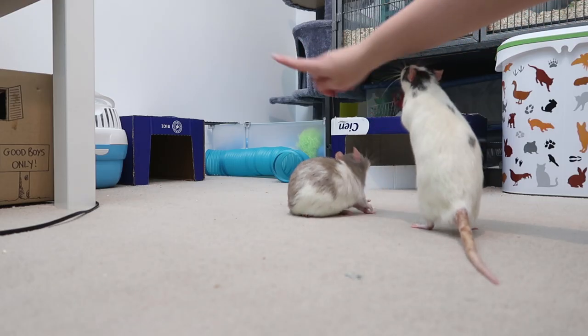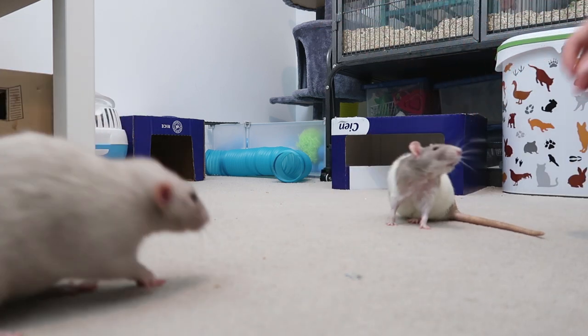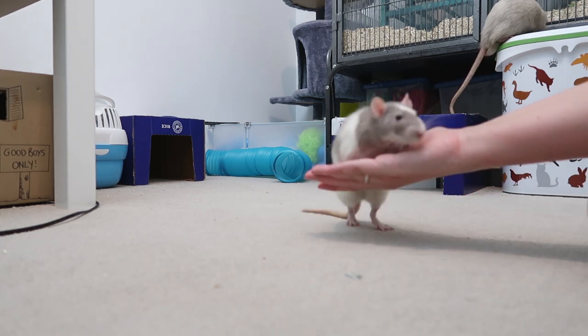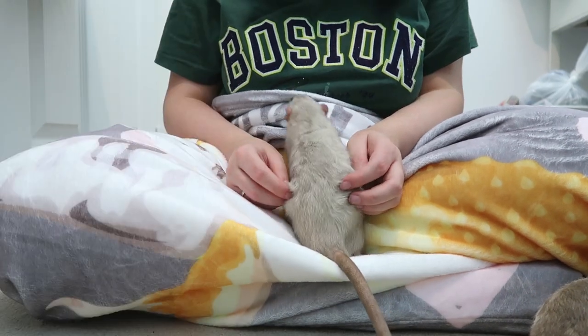I will also use this time to practice some of their tricks. Currently, Crumble and Humbug don't know any tricks, but Moose is a pro, he does know a couple of tricks, and even in his old age, he's still very enthusiastic about performing them. So that's mostly what we spend the time doing during free roaming, is playing in boxes, doing tricks, and having a cuddle.